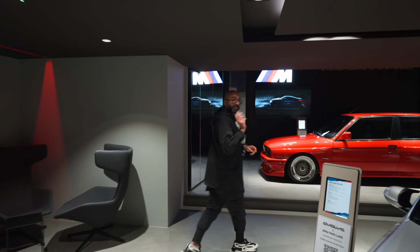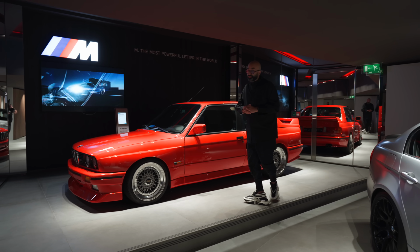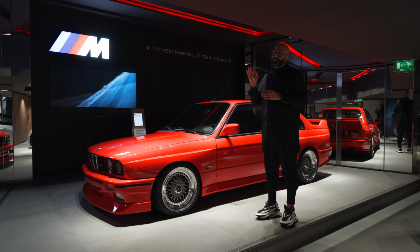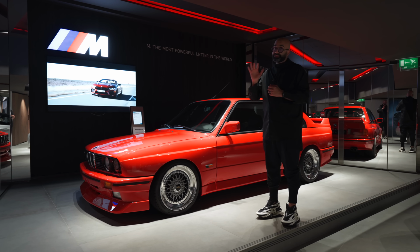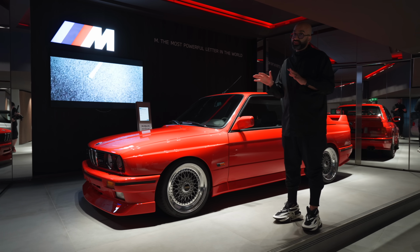We did make a video on the E30 M3 when we first received it. It is a full nut and bolt restoration. It's absolutely mint. If you haven't seen the video, go and watch that because you can see the underneath of the car. And we've made two quick changes to the car, which I think transform it.